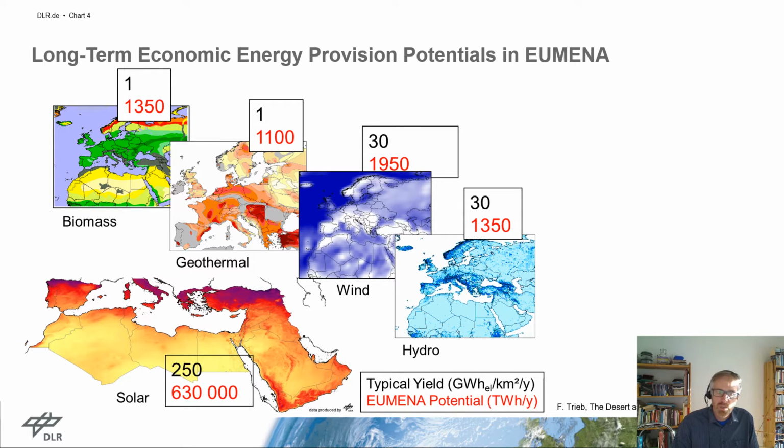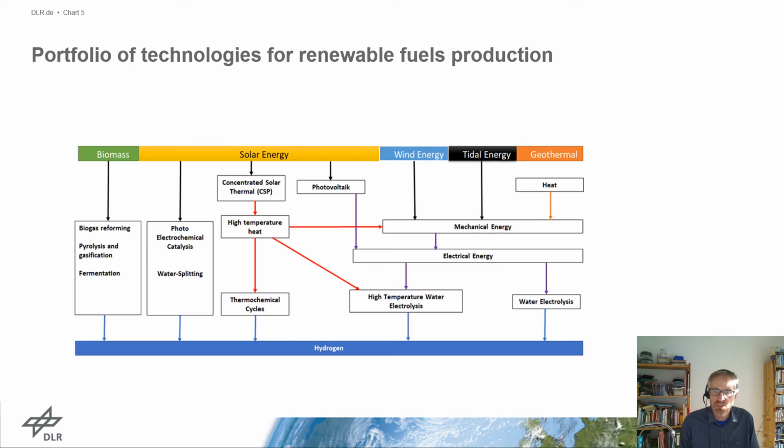And if you compare biomass, geothermal, wind and hydro with solar, you see that solar has orders of magnitude higher area specific capacity, and also the total amount is much higher than the other sources of renewable energy, and therefore solar must play a role in our future portfolio of green energy supply. I concentrate on the solar energy in this graph, showing the different technologies to produce fuels from renewable energy, and here it is mainly the photochemical pathway and the solar thermal pathway, which I concentrate on in the coming slides a little bit more detailed.